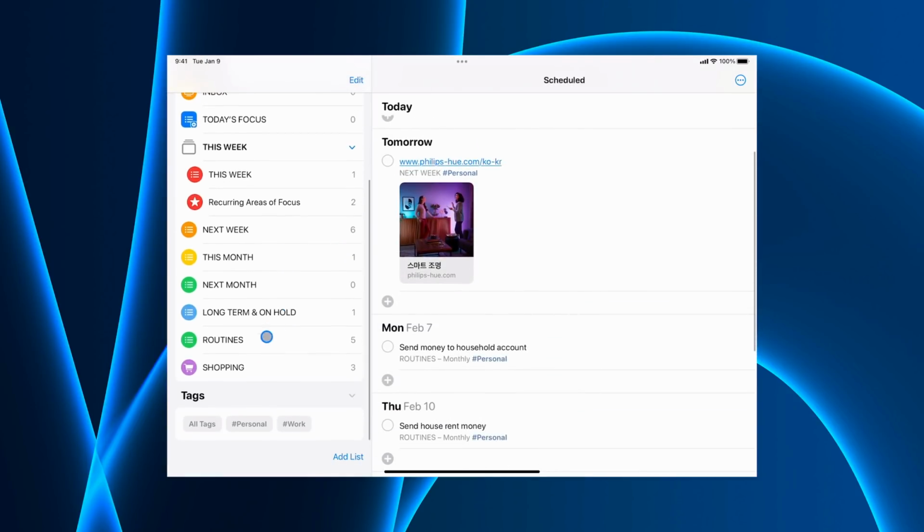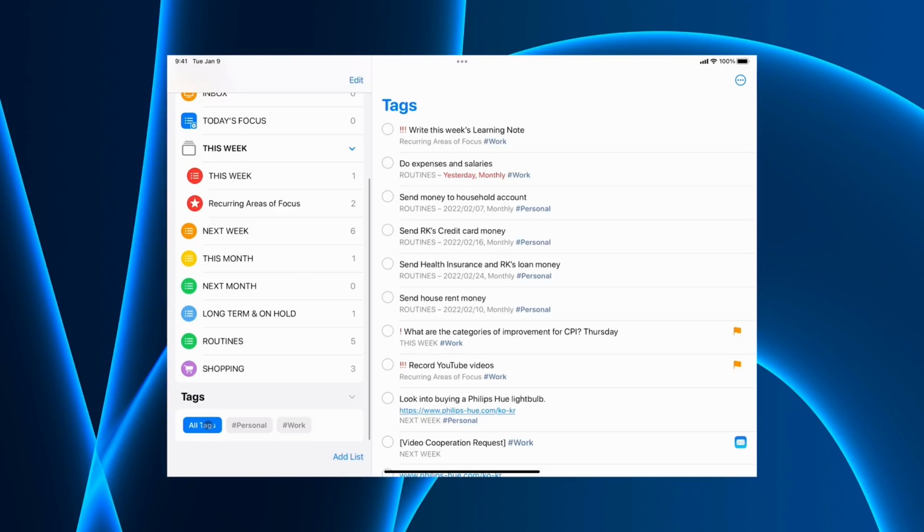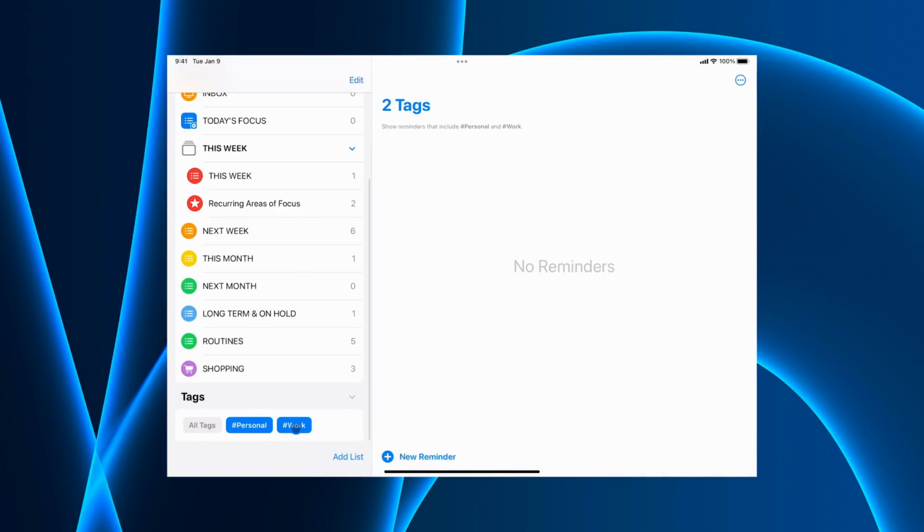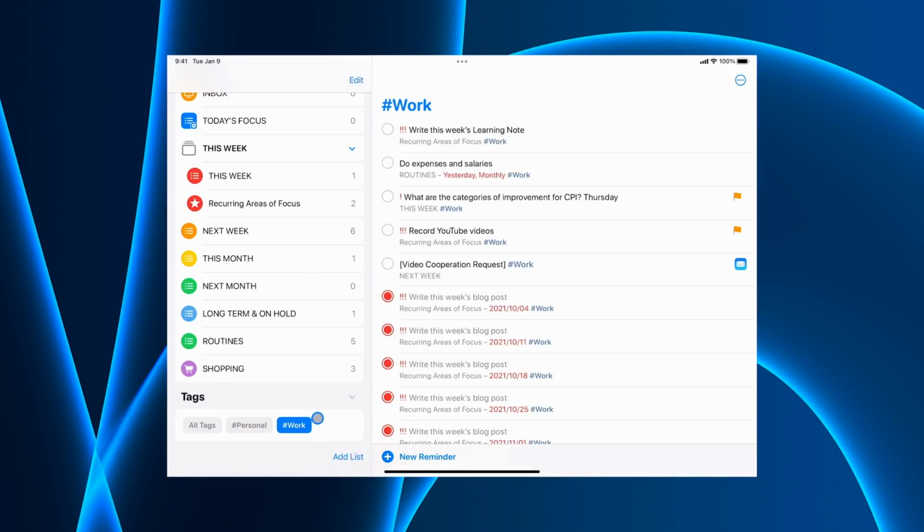I also tend to consider Apple Reminders a bit like my hobby task manager. I'm really curious about what Apple are doing with it. They added tasks this time round, added tags this time round, which does make it quite a solid task manager.